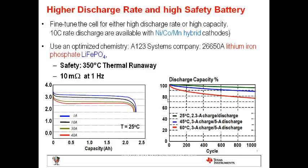Another chemistry that was optimized for high power operation is lithium iron phosphate chemistry that was popularized by A123 Systems company. Even though the company itself is now bankrupt, several other companies are manufacturing these cells. If you look at the profile here, at discharge rates from 1 ampere to 40 ampere, you can see very similar usable capacity if they are discharged to around 2 volt.